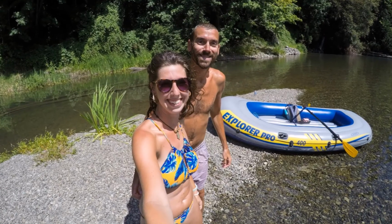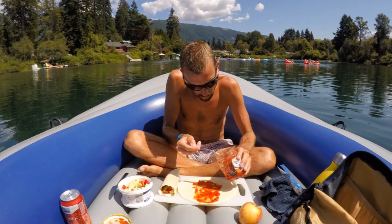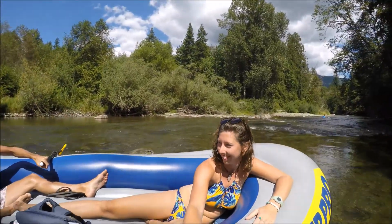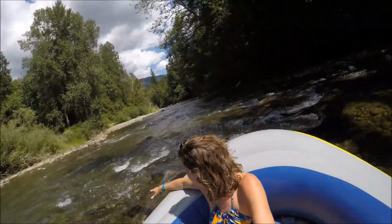We discovered a popular thing to do in the area was a float trip down the Cowichan River, so we decided to take Roland along, and after having a relaxing lunch in the boat, we ended up going down some mild rapids through some really shallow sections with rocks in the way.